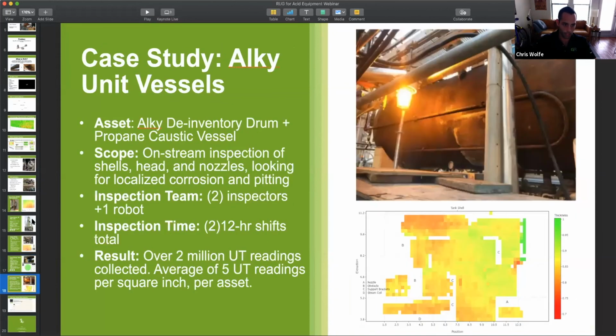So I've shown you a lot of assets that are kind of clean metal and good for the robot, but we certainly understand that assets also have a lot of congestion around them, sometimes steam coils and other things tightly woven around them, right? Refineries and acid plants and plants in general were not made to be ergonomically inspected. They're made to be operationally efficient in producing stuff, right? So this is an Alky unit vessel that had steam coil on it. The client was primarily looking for localized corrosion and pitting on the top half of this horizontal drum, or vessel rather.